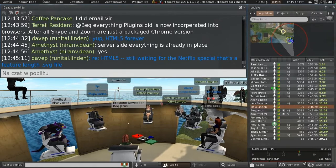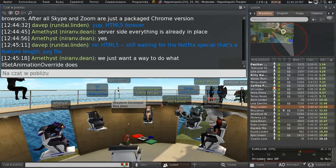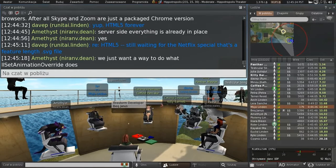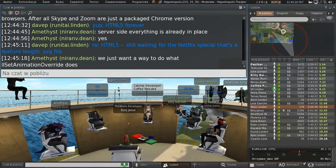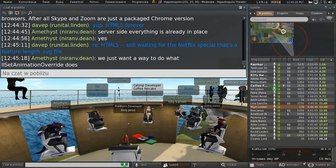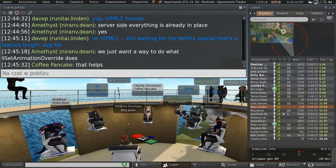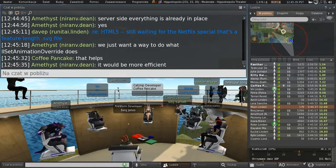I mean, what if we just had a version of LL set animation override that let you associate a state with a list of animations instead of with a single animation? Does that address the same use case or no? That would be a neat feature, though.